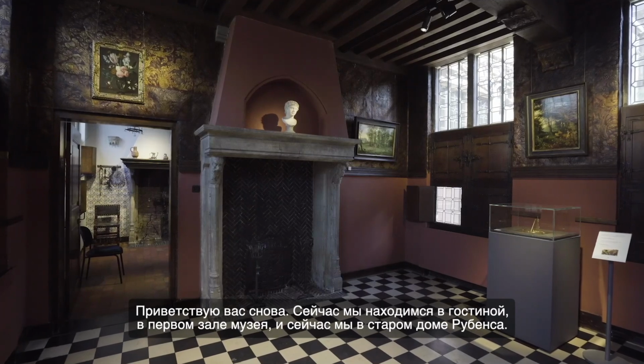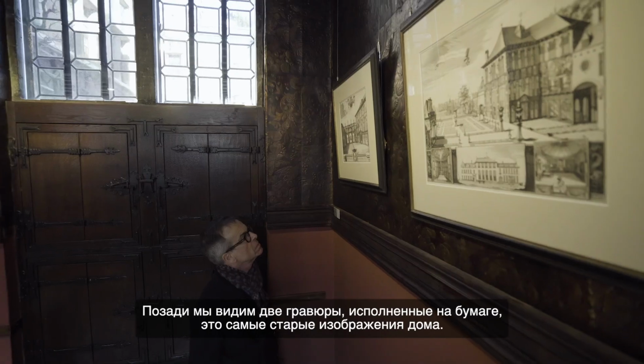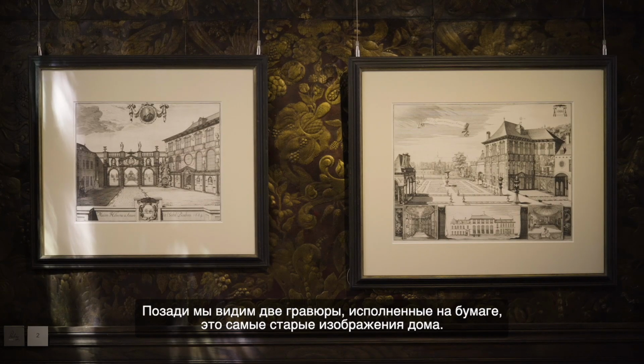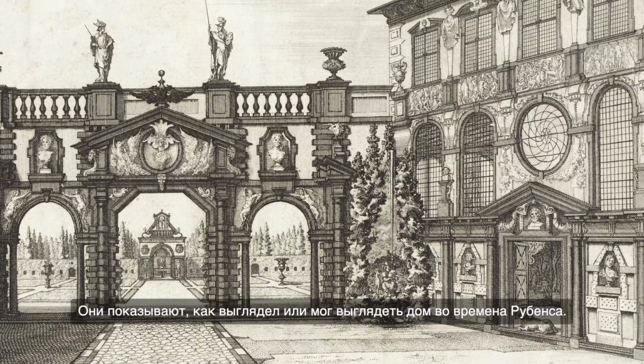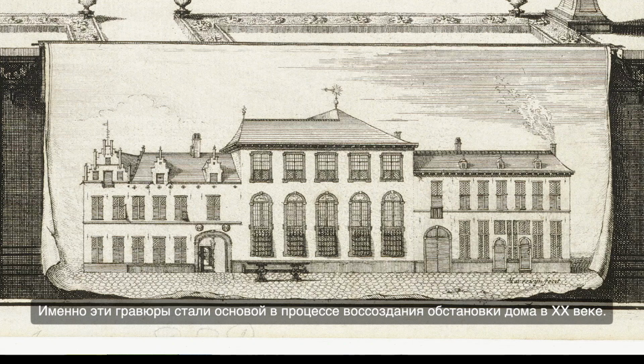Hello again. We are now in the parlor, so in the first room of the museum, and we are now in the old house. And behind me, we see two engravings, works on paper, and they are the oldest portraits of the house. They show the house how it looked, or must have looked, at the time of Rubens. And in fact, those engravings formed the basis of the reconstructions of the house in the 20th century. Let's move on.